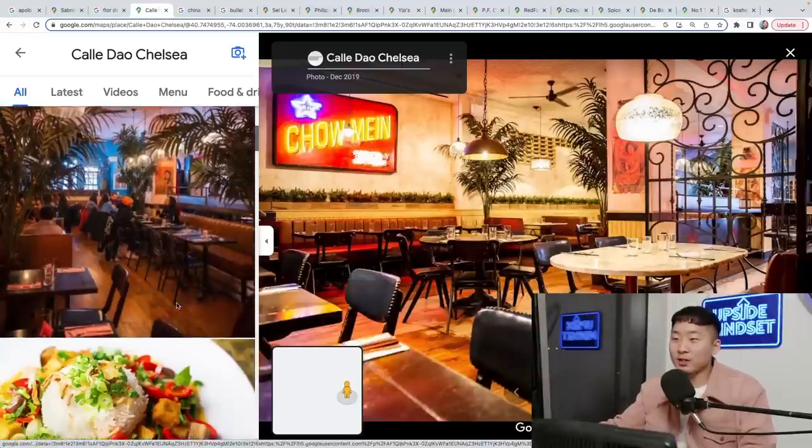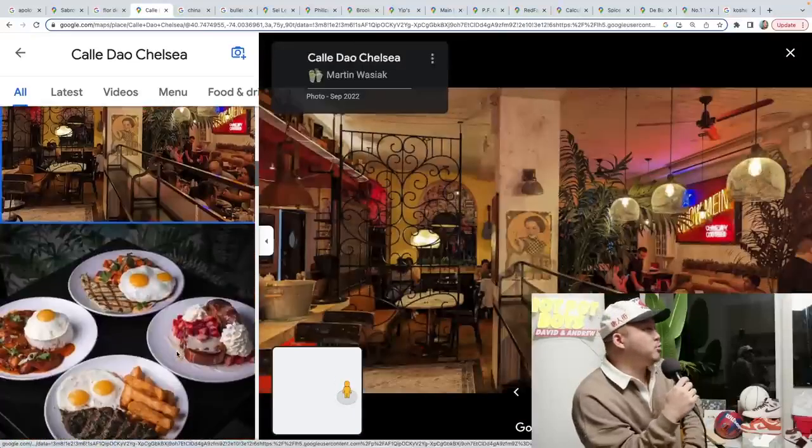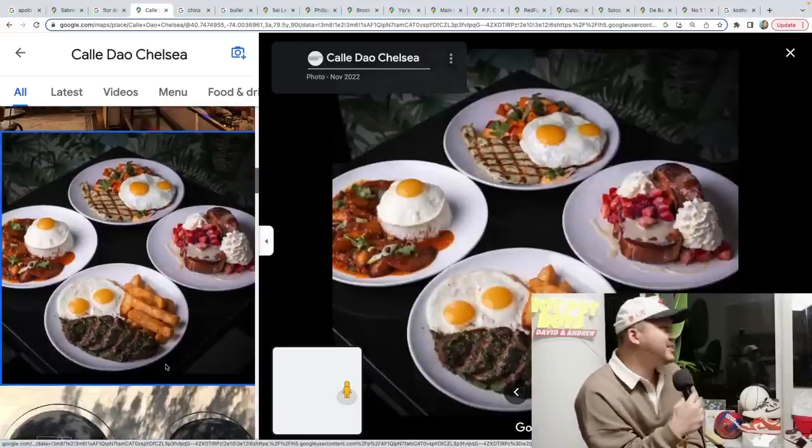Kaya Dao in Chelsea. They have a couple locations. It's Cuban Chinese. Of course, Andrew, the bougiest Chino Latino would be the Cubans. This is where Marco Rubio would feel comfortable. Hey, they got Cubanos here.